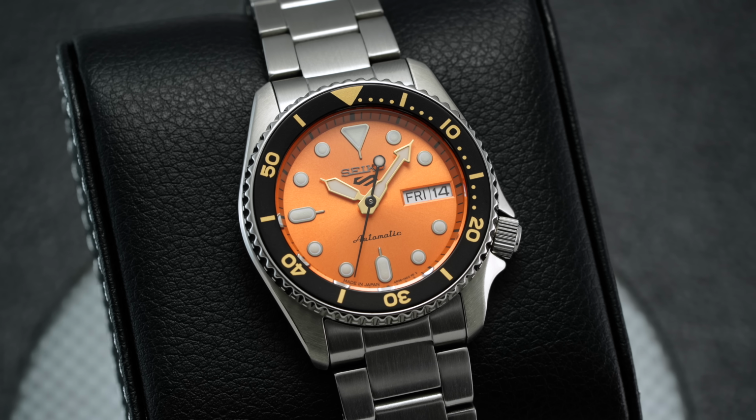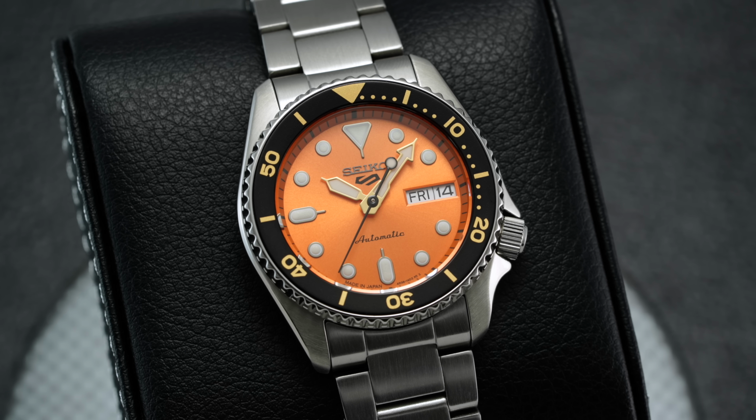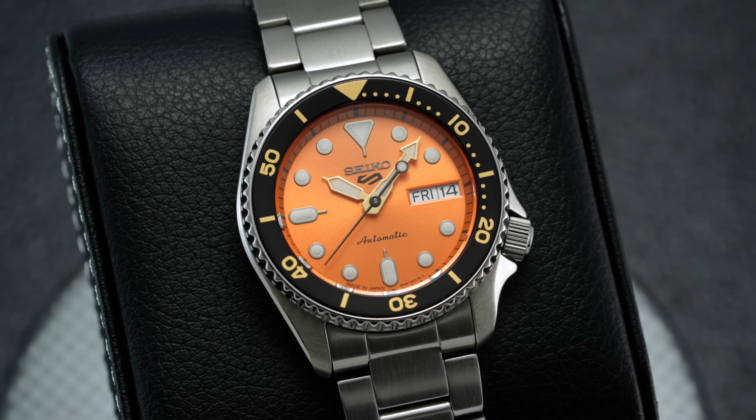And before we proceed any further, I totally forgot to put my watch back on. That is a weird thing. I felt naked for a second. I just looked at my wrist and I'm like, what is going on? And I don't do this often, but since I'm calling attention to it, I'm wearing the new SRPK's, a 38mm Seiko 5 Sports.